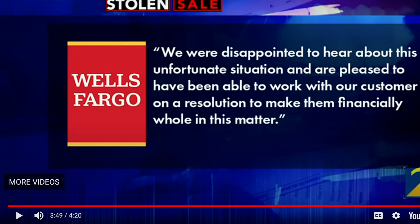And the fact that they didn't do their due diligence enough to make sure that they don't have stolen cars in their lot, you know, that's a whole other thing too. But anyway. Okay, so Justin, the dealership here, not financially responsible for any of this.